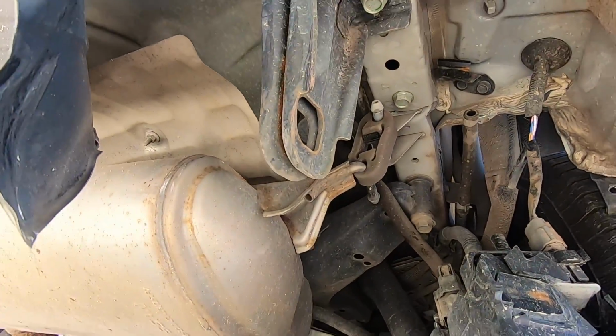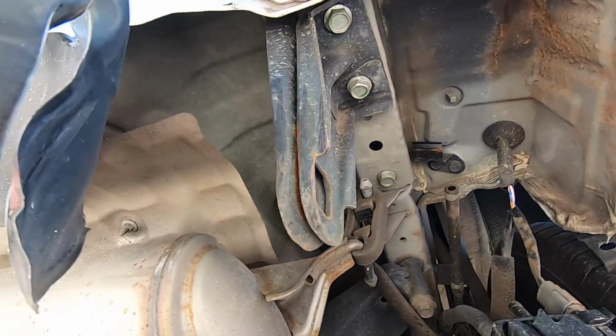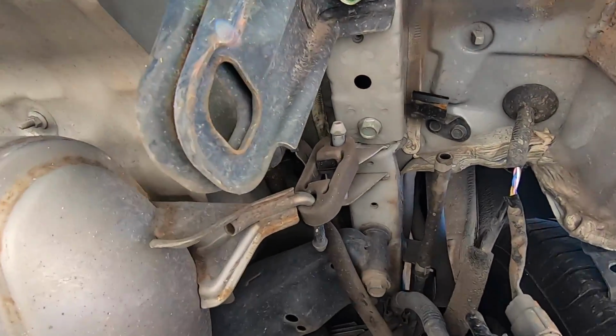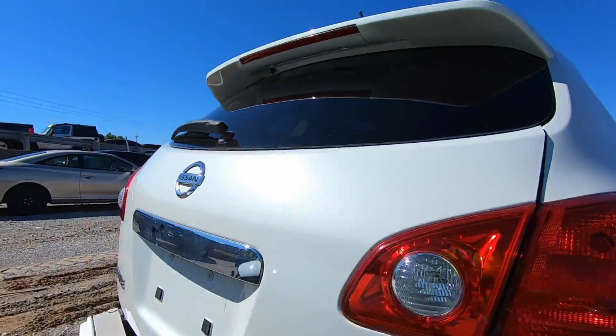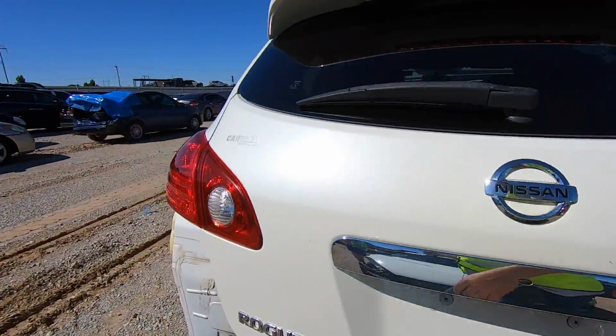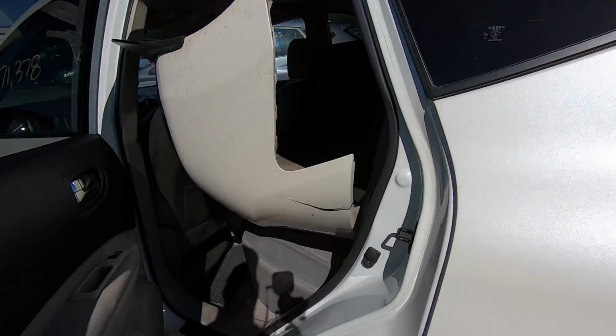Now, I'm not going to get in the mud to look up under here and see the extent of the damage, so I'm just going to show you around on camera and hope that you can see what's going on back here. The hatch obviously doesn't close properly, so already I'm just not interested in it at all.